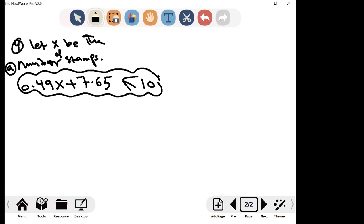Done? Understood? Yeah. Now let's solve it. B. Solve the inequality. What is the maximum number of stamps Kishila can purchase to mail letters? Okay. So x, if you solve it in part B, of course subtract and divide, you know that. x would be less than or equal to 4.7959. The question also asked, after you solve the inequality, this is the solution, x is the number of what? Stamps.